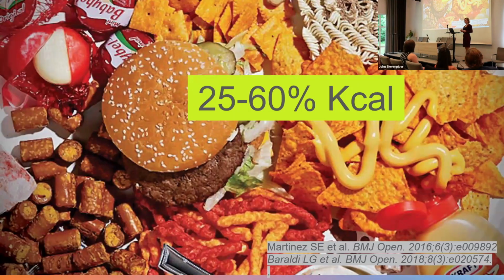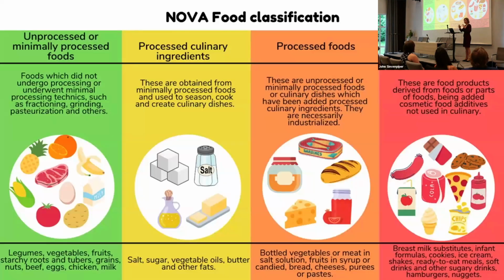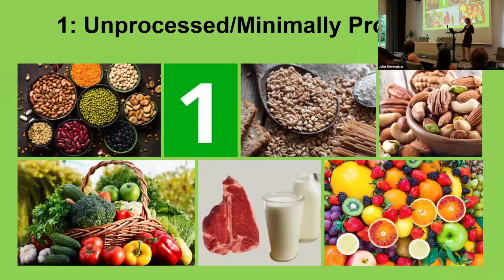About 25 to 60% of calories on a Western diet come from processed foods. And Bernard already reviewed the NOVA classification and the 4 categories. Let me just point out a few aspects that will be useful in the rest of my presentation. Class number 1 contains a lot of foods that we recommend to our patients, but should meat and dairy be on the same level as the whole grains and legumes and fruits and vegetables?